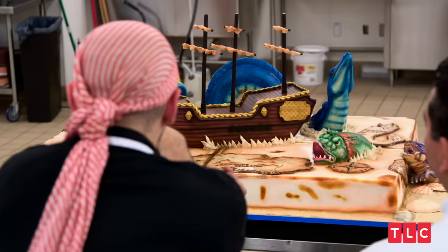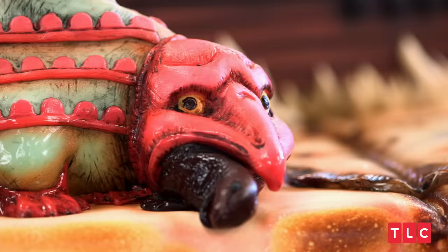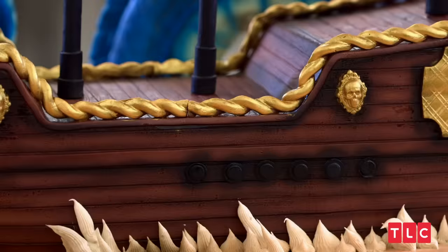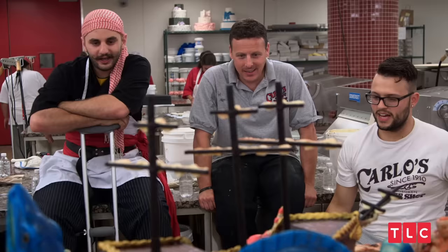I gotta say, you guys did awesome on the sea creatures. I mean, they look awesome. I'm really happy with it. The sea creatures came incredible. They were jumping out of the map. The pirate ship was phenomenal. This thing looked like an old world treasure map. I think it looks awesome. Yeah. Arr, great idea.